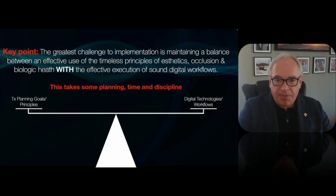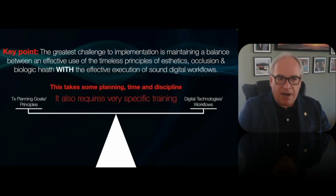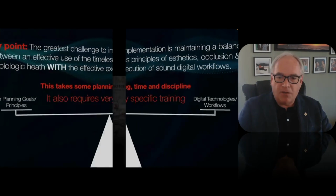I can tell you when I went through it, what was frustrating is there was no place to learn this, because all of the digital workflows were related to dental laboratories, and we use them differently. We use different things to visualize where we're going. So it requires some very specific training that is going to immerse yourself and remind you of the goals and the principles and what we're trying to do with how to maximize the efficiency with scanning, CBCT, the software, and the output devices, which is why we have created this course.